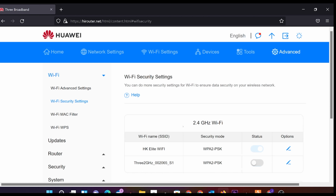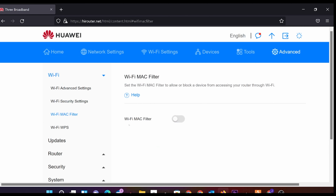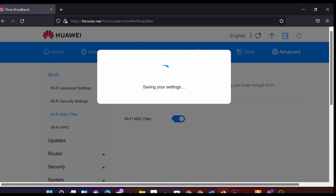You can change the channels, etc., if you're having some issues, like 5 maybe on one of them and 11 on the other one, maybe, just to avoid issues. Anyways, so this is the security settings. As you can see, they are both on PSK and WPA2, which is the most secure, I guess, in terms of Wi-Fi currently we have.